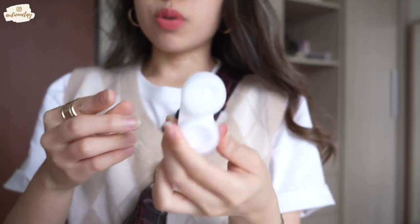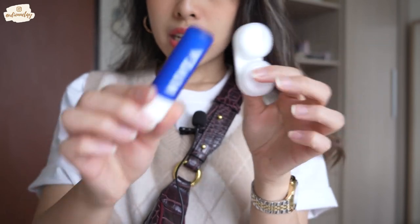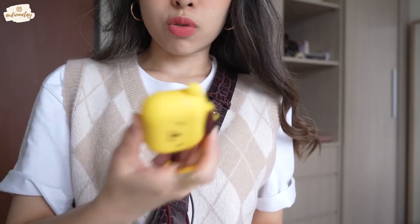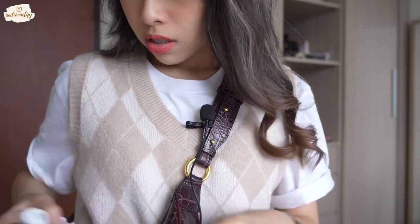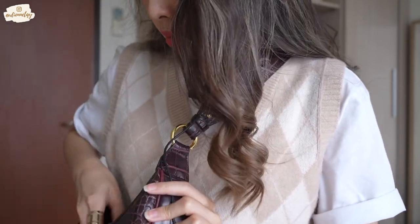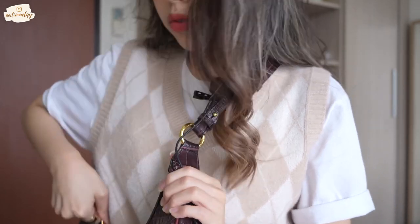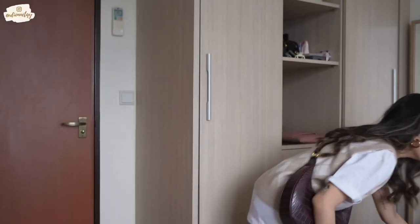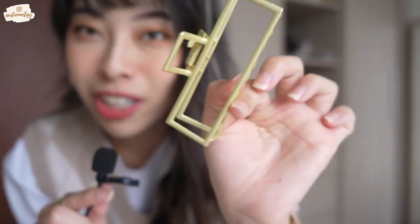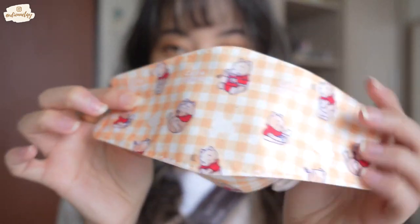So I ran out of those small tube hand creams, so I have to squeeze some into this contact lens case. And a lip balm, and also my AirPods. And not forgetting this, I like to bring a claw clip out with me in case the weather gets so hot and I need to clip my hair up. I'm wearing this super cute pool mask today.